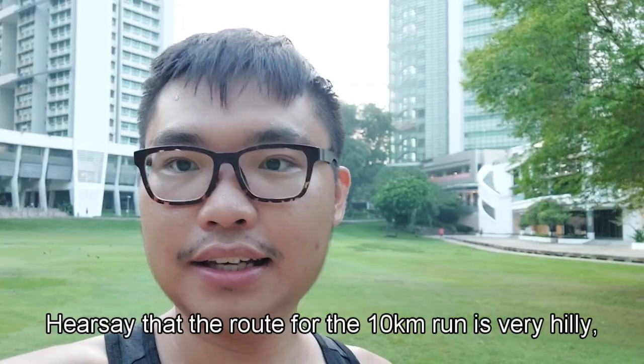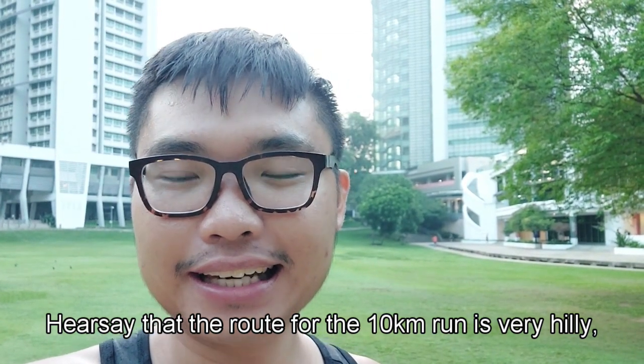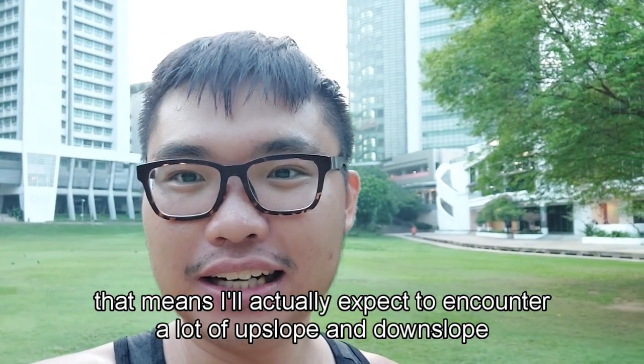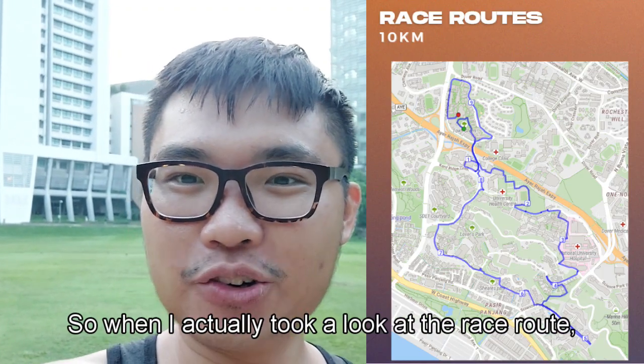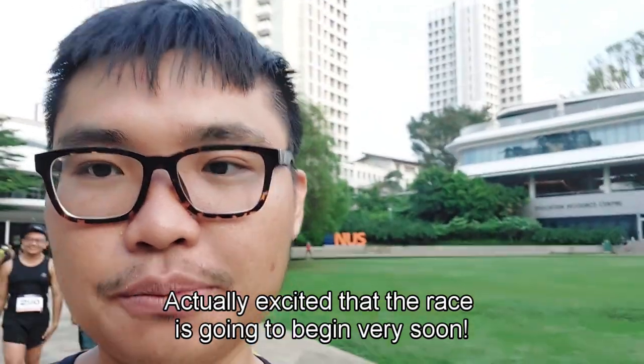Woohoo! Here they say that the route for the 10km run is very hilly. That means I will expect to encounter a lot of upslopes and downslopes as I traverse the route. When I took a look at the race route, I was like, wow. Actually excited that the race is going to begin very soon.